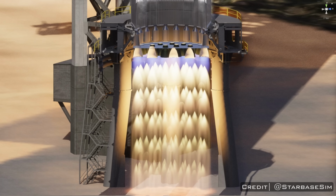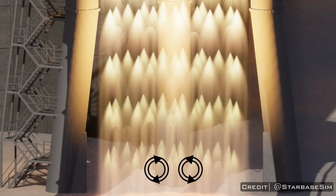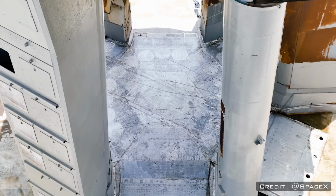But for the inner ring of 10 engines, and especially the 3 center engines, the gases will have a tendency to become trapped and could begin to recirculate. This recirculation further increases the pressure and temperature in the center of the blast surface. This is where the water jets come into play.